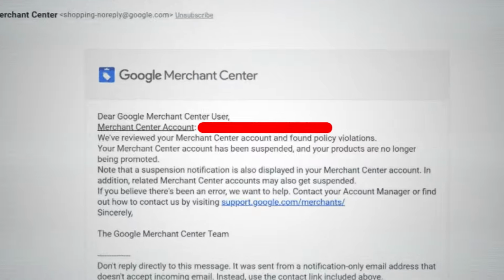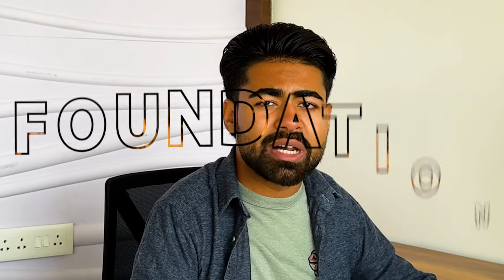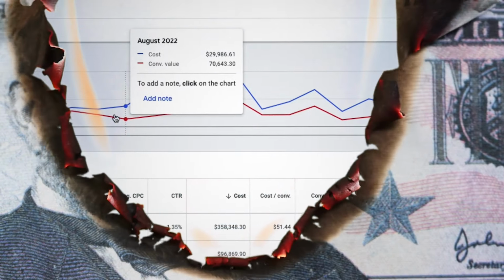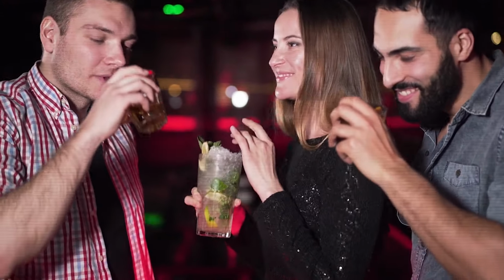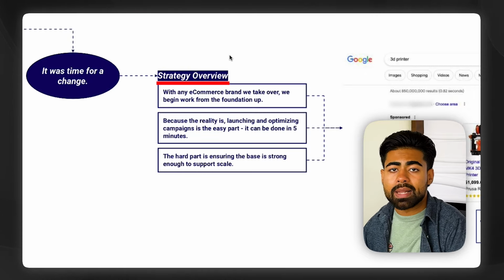And then to top it off, with all of those policy violations and the Google Merchant Center just flagging them, it was a real big issue because the entire foundation was creating havoc within the ad account. There was nothing that was working, and they were basically burning the money that they were pushing to these ads. So that was what I saw initially, and from that point on, I knew this brand had a lot of potential because it's a liquor brand. I mean, a liquor brand is one of the most popular products in the world, and not even just in the US. So I knew it was time for a change, and that's when we began our strategic overview of our plan and how to approach this.